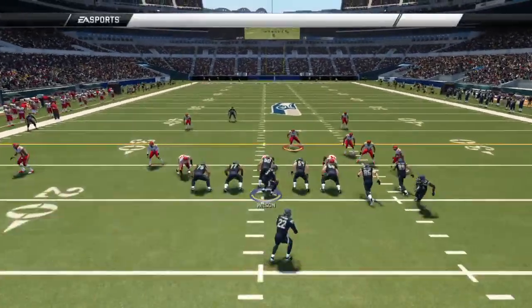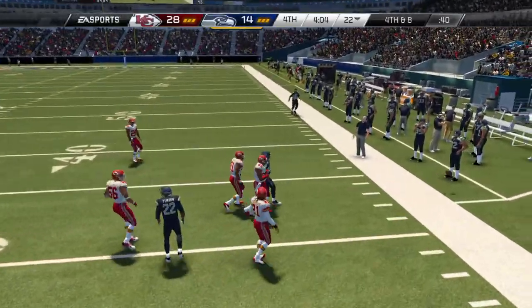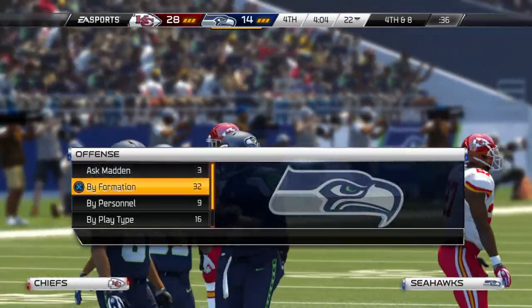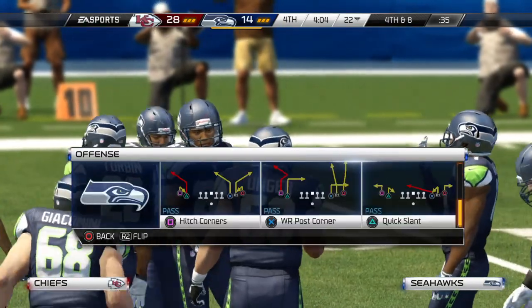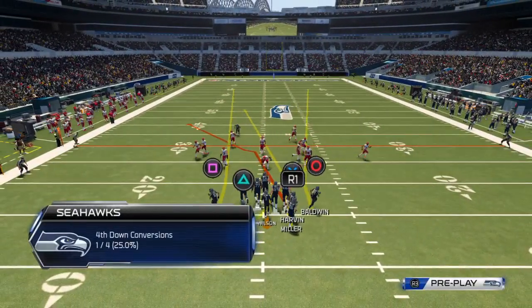After that run, third and 8 for the offense. Incomplete, almost intercepted. Just stick the football on him. When you see a receiver run a route like this, they're going to the corner. Drive it, throw it on the line drive, so that way there can't be a mistake.